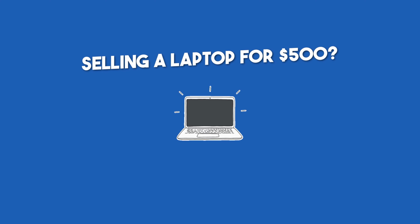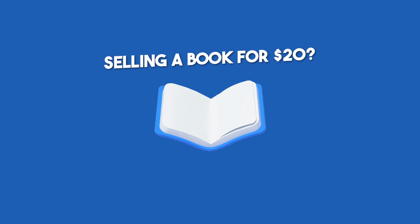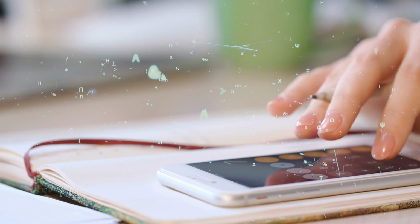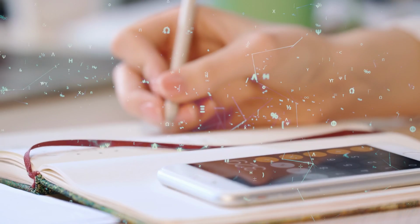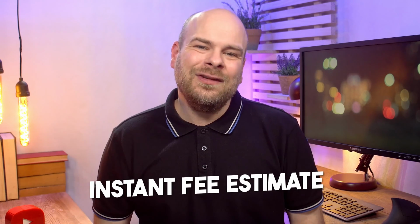Alright, let's break it down with a couple of examples. Selling a laptop for $500? Your final value fee is $62.75 plus 30 cents. Selling a book for $20, final value fee is $3.11 plus 30 cents. Selling internationally, brace yourself for that additional international selling fee. Now, calculating eBay fees can feel like solving a complex equation, but fear not, there are handy online calculators to make your life easier. Just plug in your numbers and voila, instant fee estimate.